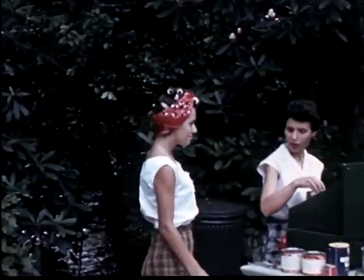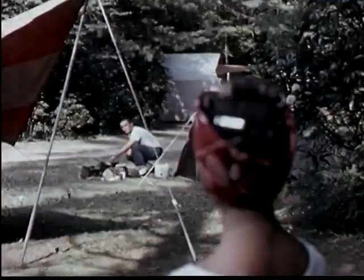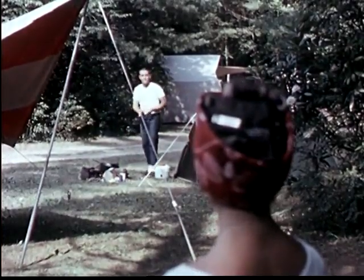Feeling that there's nothing better to do, Charlotte offers to help her mother. But what's so interesting? Aha! Camping can't be all bad, Charlotte decides.